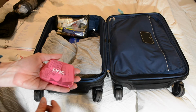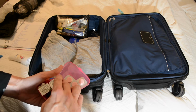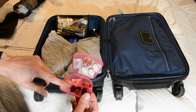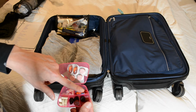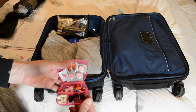Really, I have a bigger vitamin thing than this, but this is some vitamins. I have some gas medicine just in case, some cold medicine, Benadryl, which can also work as cold medicine, my vitamins, some melatonin, my gummy vitamins, pain reliever, which I really don't take, but I bring it just in case, you never know. And then some vitamin B and my asthma medicine.